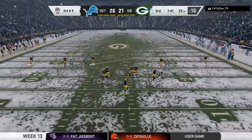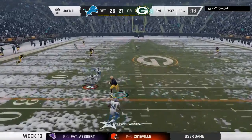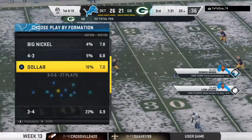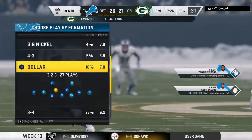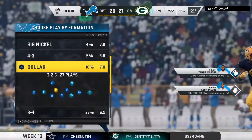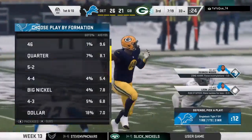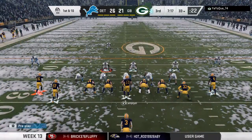Snap. Here's Campbell on 3rd down. Goes back with one complete. And he's going to get this one across the 30-yard line. 11 yards and a Green Bay Packer 1st down. So they'll come up 1st and 10 now from the 33.